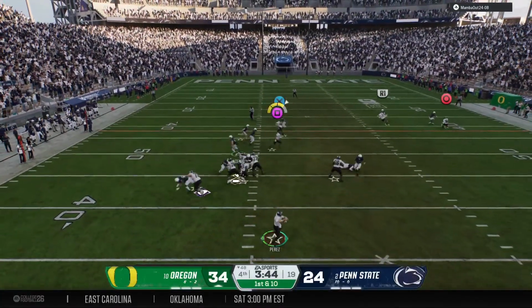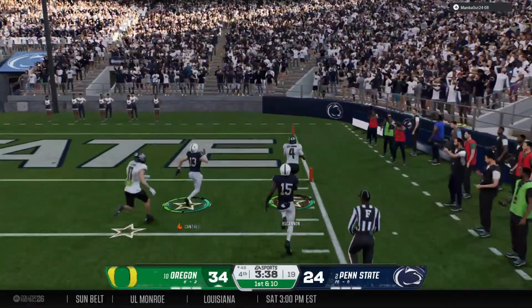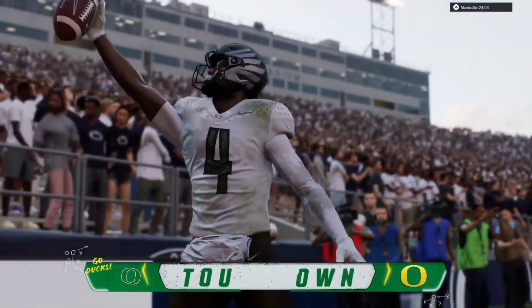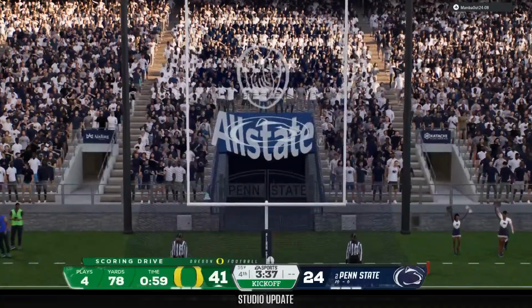Quarterback drops back. That's reeled in. It's Buchanan. In the clear at the 25. And it's a long-distance house call. Touchdown, Ducks. Simple throw, all the yards after the catch. Explosive play by the receiver to score. Just a dynamic, athletic playmaker.